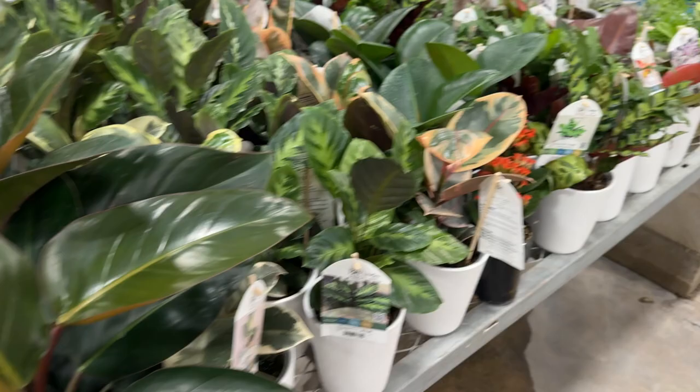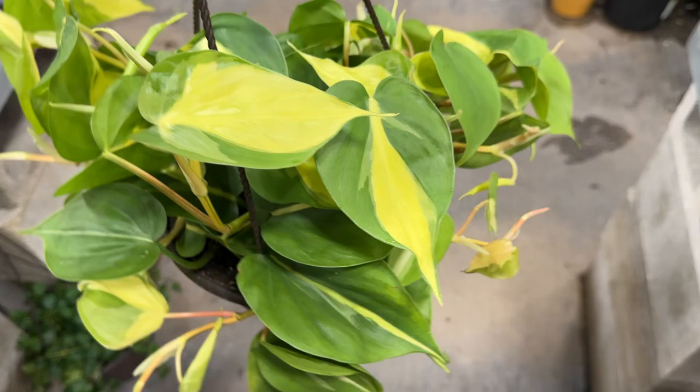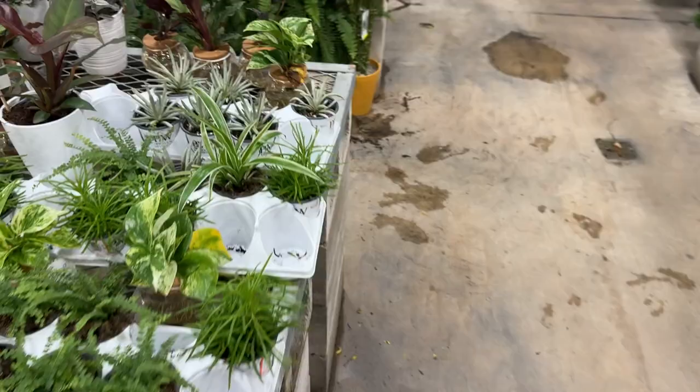A pretty good selection. I see a pinch of calathea. They got these pretty Brazils, y'all. Look at this. Oh my lord. Look at that pretty variegation. That is gorgeous. These are $20.98. I don't see a price, but I'm pretty sure it's $20.98. Oh, let me put it back. There you go. Look, I want to show you the pinch of calathea. It's just so pretty.